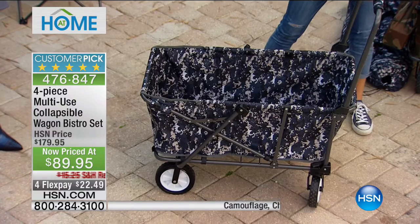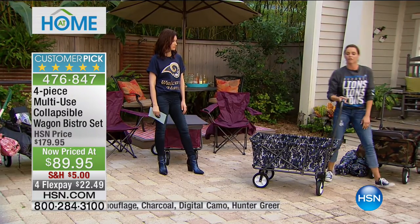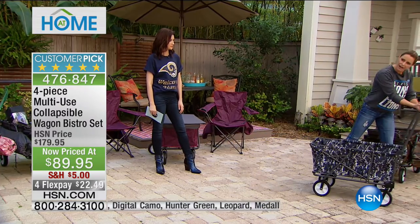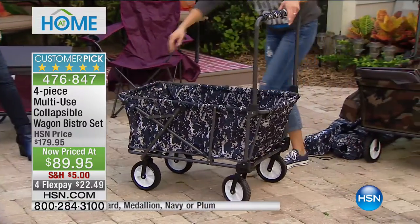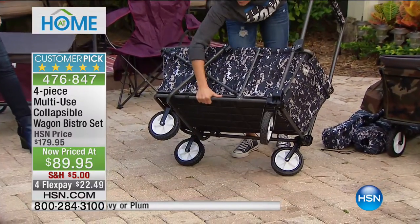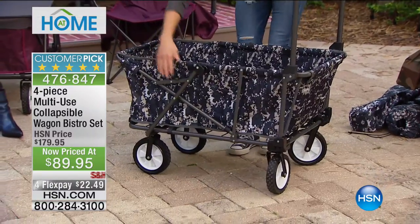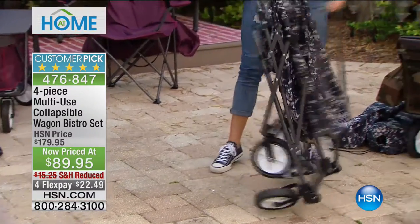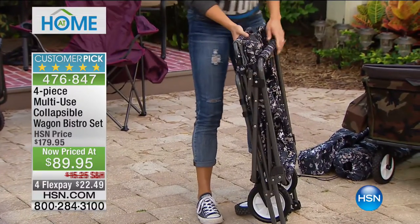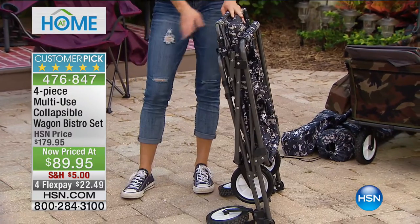It's got a great padded handle, which may not mean anything, but once you load your stuff up, it's so nice to know that you're not going to be digging into your hand. It pushes and it pulls. It's got this great steel frame under here, so it's super durable. And, like Ms. Shannon said, it folds up to just 5 inches. And the cool thing is that it stands up on its own. I've never seen a wagon do that.